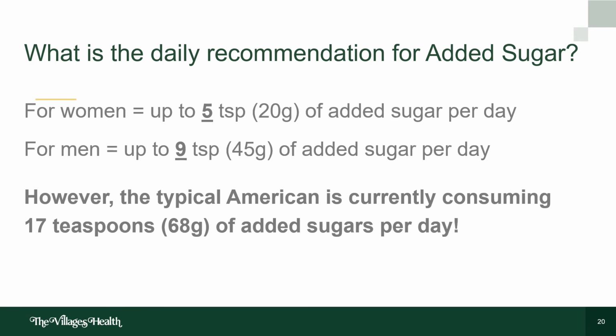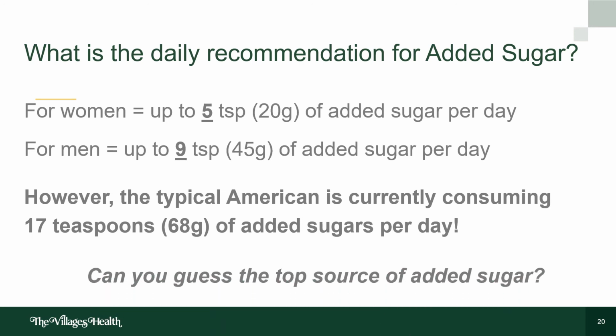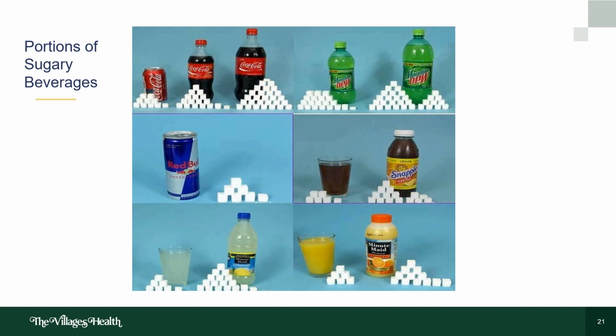So the typical American, again, in surveys, is currently reporting to consume 17 teaspoons or 68 grams of added sugars per day. So way over the recommendation. And can you guess the top source of added sugar in the American food industry intake? Yeah, portions of sugary beverages. So, the beverage industry, the calorie-containing beverages, these little squares each represent 1 teaspoon of sugar.